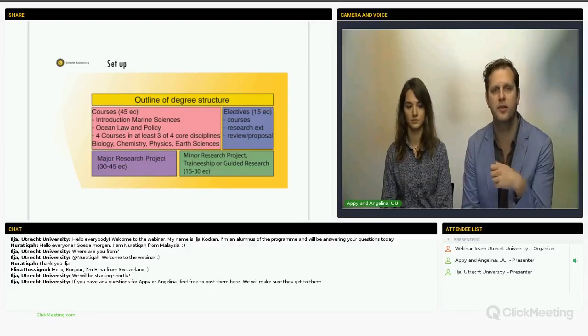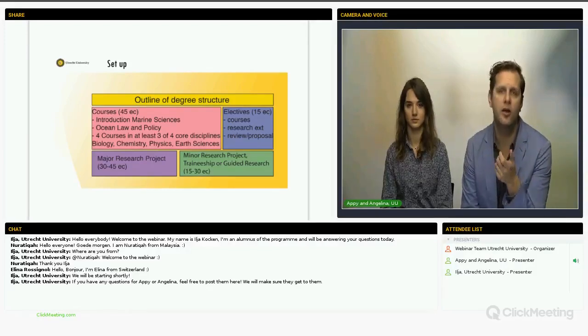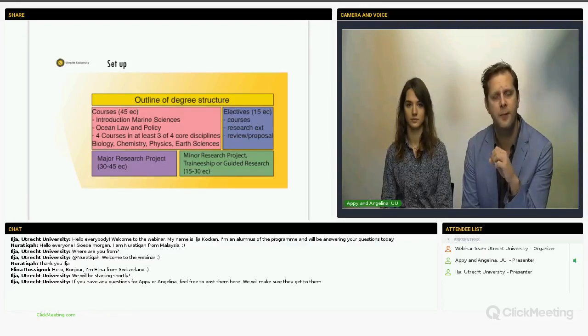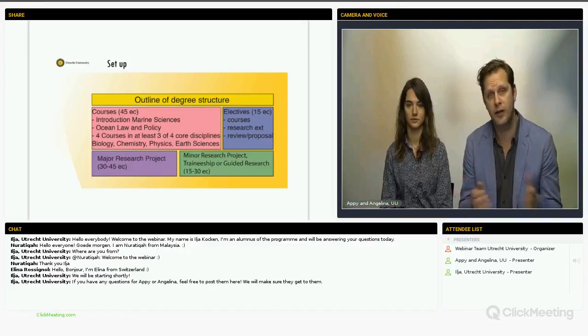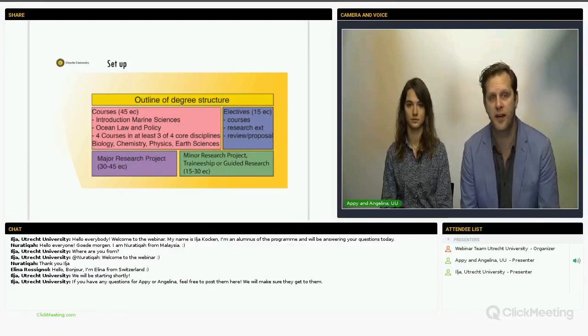Those are 15 credit points, so you could take extra courses, but you can also increase the duration and volume of your research projects, which are in the lower 2 boxes. The purple box indicates the major research project, and that's a larger project, so typically half a year to 9 months, or if you want to increase the size even, can go towards a year.